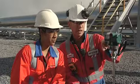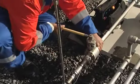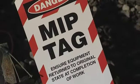So this is the pressure transmitter here. If you look at the screen here, it's flashing between an alarm code. So I think we should make it safe, isolate it, and take it to the lab and recalibrate it.